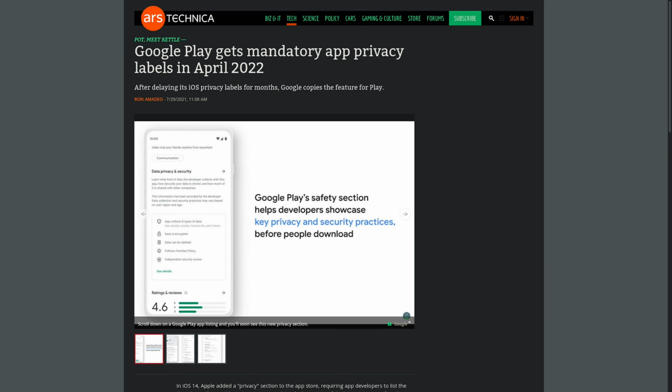Google Play gets mandatory app privacy labels in April 2022. It looks like Google is following Apple's footsteps in introducing privacy labels for apps, which I think is a very good thing because at least you're going to know what you're getting yourself into, and it's going to highlight how much apps violate your privacy. And that's why a lot of these apps that you get are free, because they're just tracking you and trying to sell your data to advertisers.